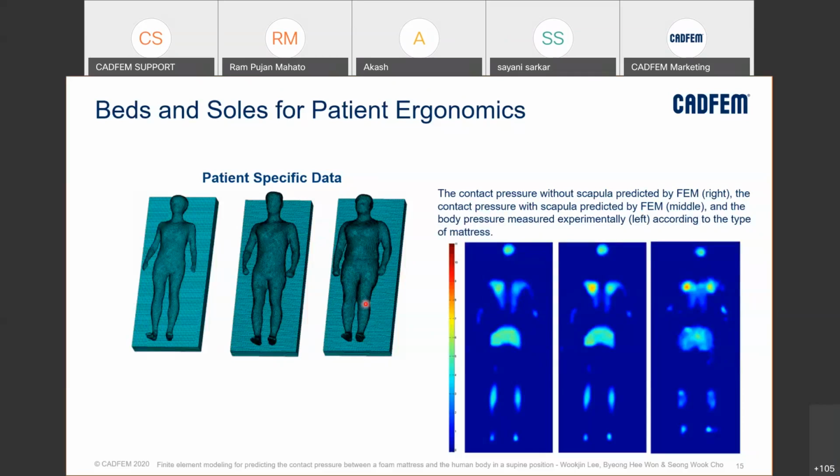Where the body and the prosthetic come in contact, that part should be very soft, and the foam should be modeled in such a way that the pressure will be less. It will be comfortable for the patient. Similarly, for making different kinds of shoe soles for specific people, in those areas also you can use this kind of analysis in order to understand how the contact pressure is varying and how contact actually changes it.